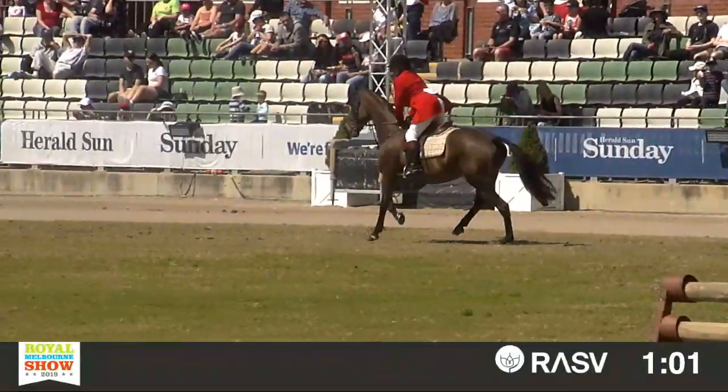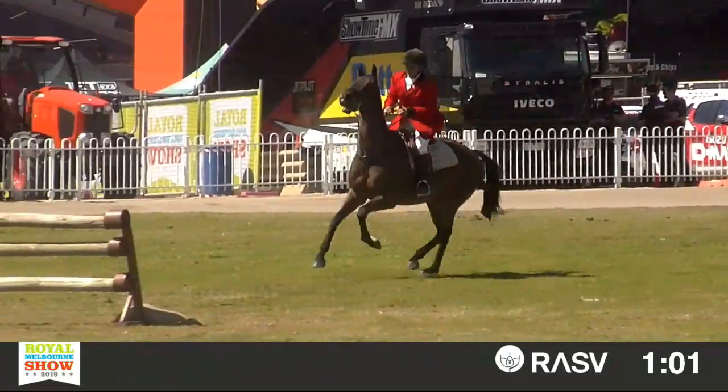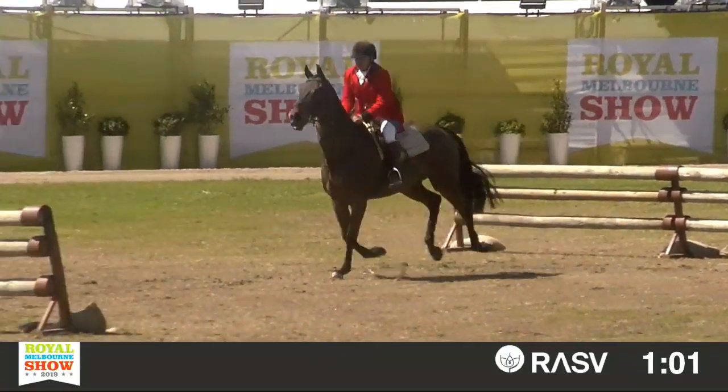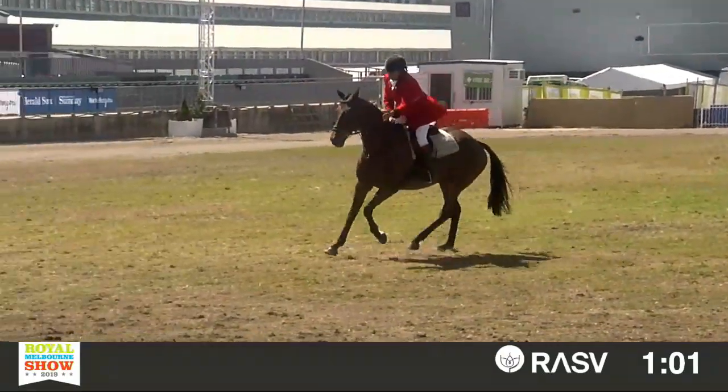Now let's see what Key Symbol can do through the centre here. Placed in our previous event. Neat enough. Perfect. Yes, neat enough. Those two through the centre, they were good.